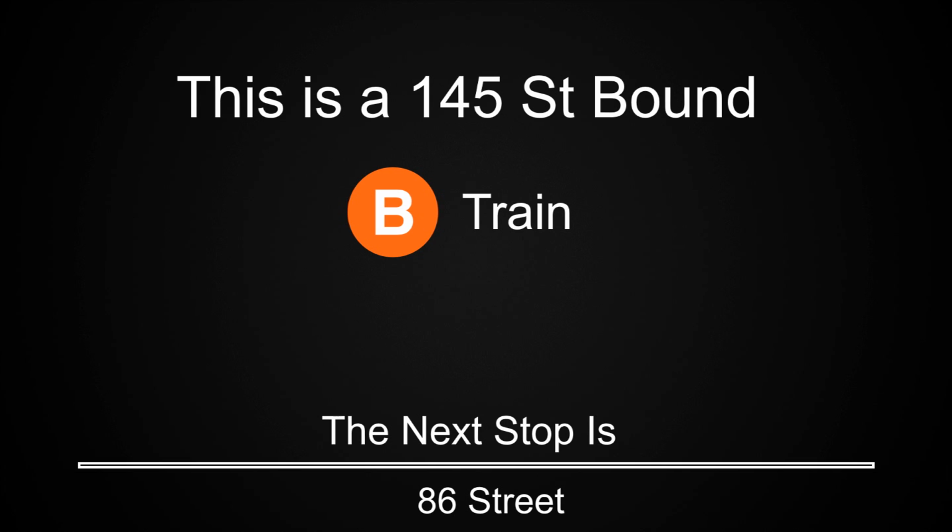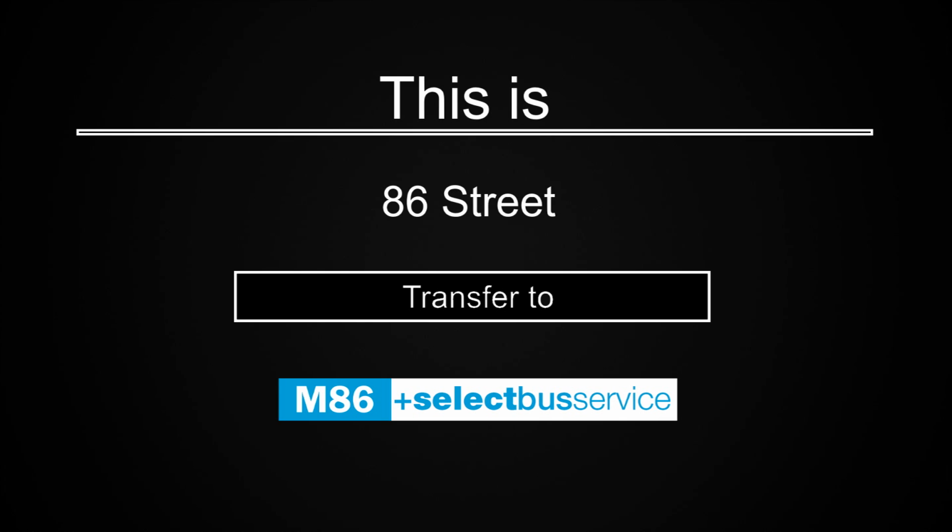This is a 145th Street bound B train. The next stop is 86th Street. This is 86th Street. Transfer to the M86 Select Bus Service.